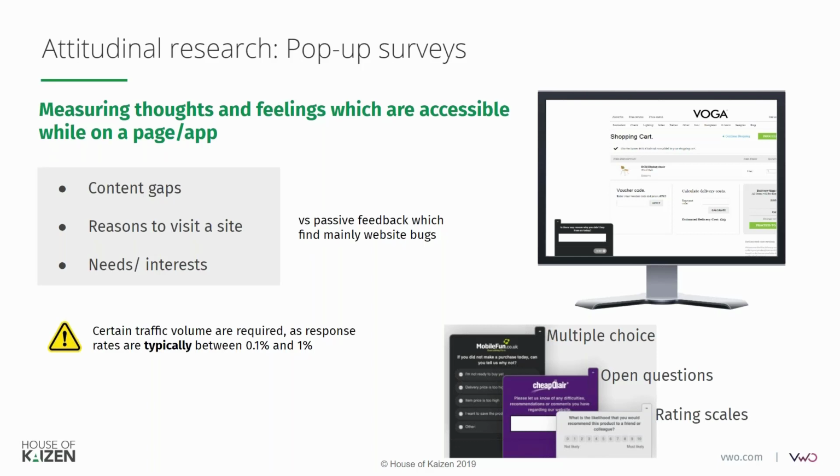And these questions can easily relate to anything related to the experience on the site, like content gaps. They can also relate to things prior to the visit, which is why did you actually come to the site? And they give more ideas of the needs and interests of users. This means this form of pop-ups is much more effective than, for example, simple passive feedback systems, like a widget saying please give me feedback on the site, because they can target a specific question. The only thing you need is a certain amount of traffic, because typically response rates are 0.1 to 1%. Only on some pages, like thank you pages, can it be much higher.